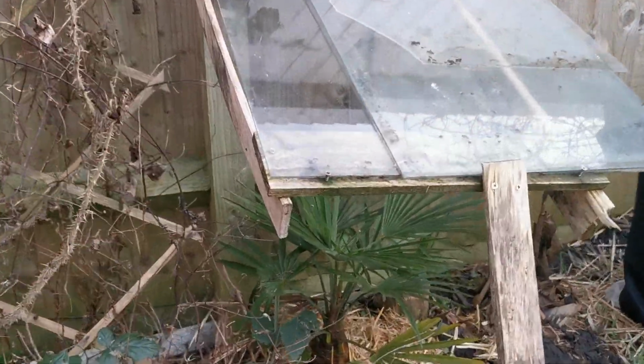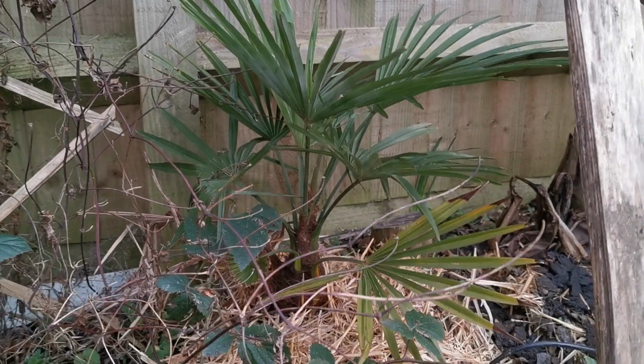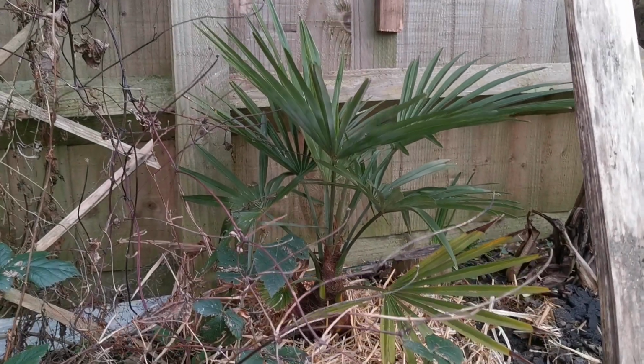Underneath here guys, we've got the Trachycarpus princeps hybrid. Sorry, the one before was the Waggy princeps hybrid.